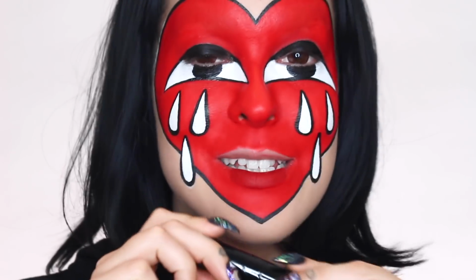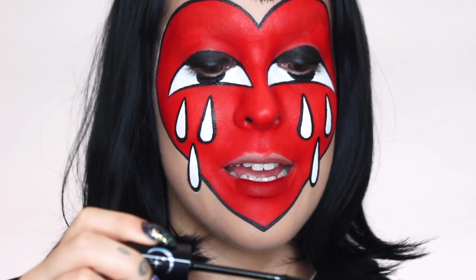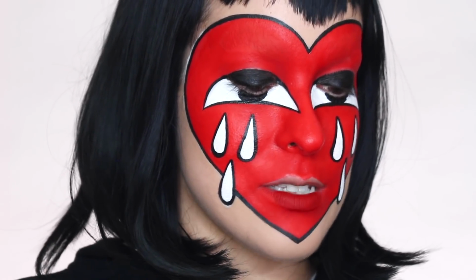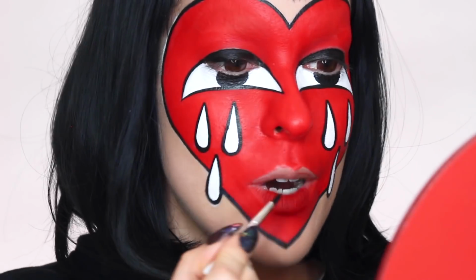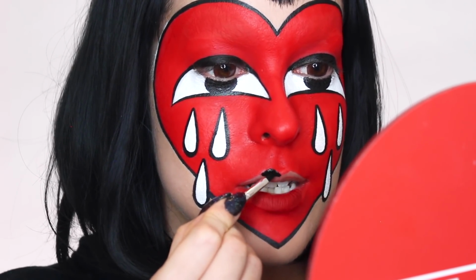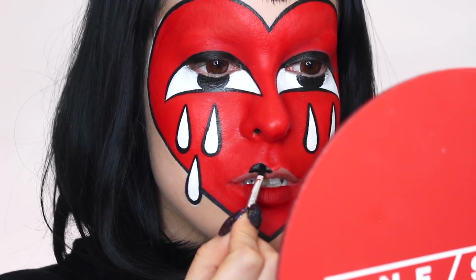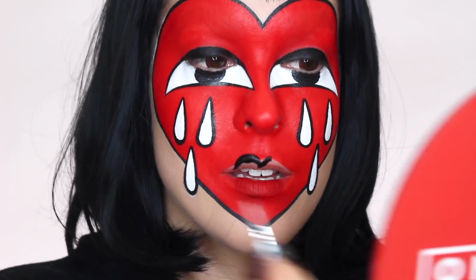Now for the top lip, I'm going to be using a black, and as always, I'm using Black Moon Cosmetics Sleepwalker lipstick. It is my go-to black, and I'm going to be applying this with a lip brush so that I can be really precise. So I'm going to take some on the back of my hand, and I want the top lip to be wider than the bottom lip. And I'm really going to exaggerate the Cupid's bow and the shape of the lips in general, really rounding them off, kind of in keeping with the heart shape.